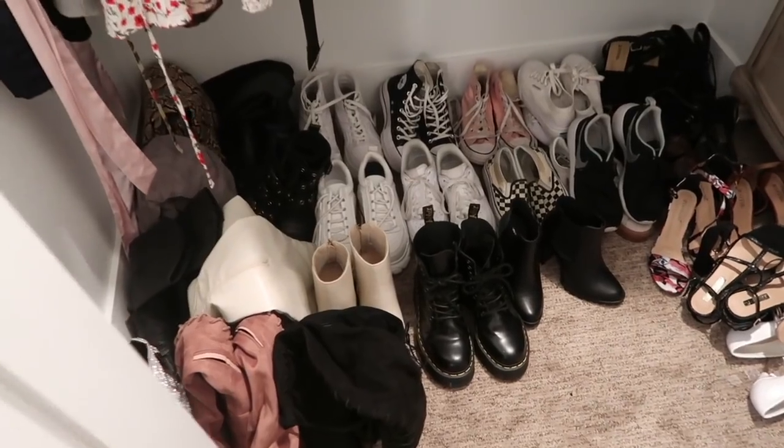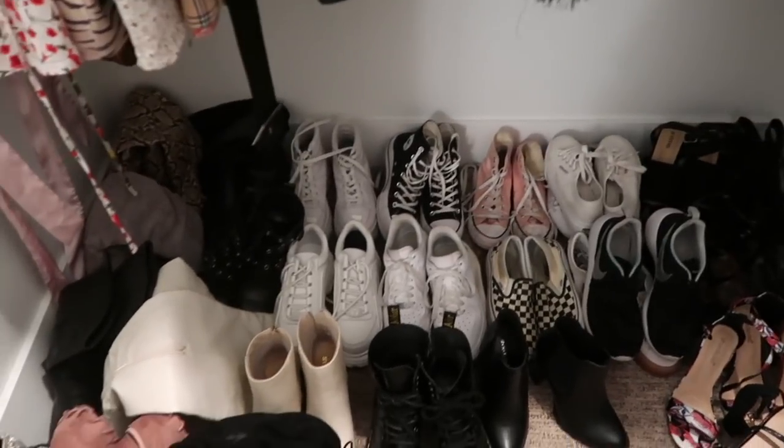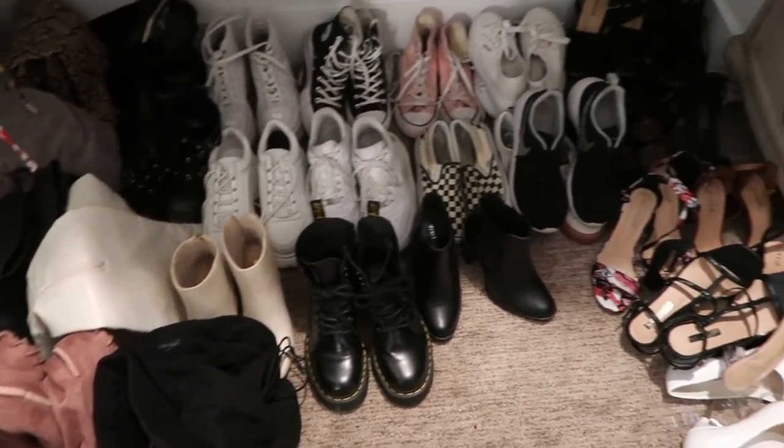I will give you a little look into my closet. I have a lot of my shoes on the floor right here. A lot of my bougie shoes or the ones that I wear all the time and every day. Sneakers, boots, snakeskin, leather, all the good stuff, heels.